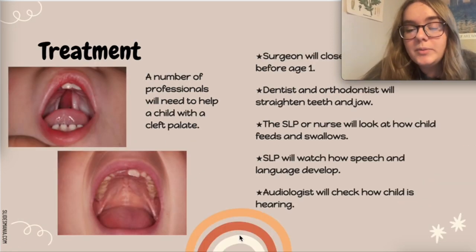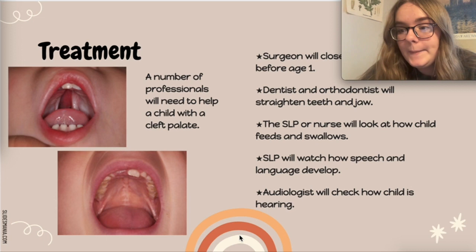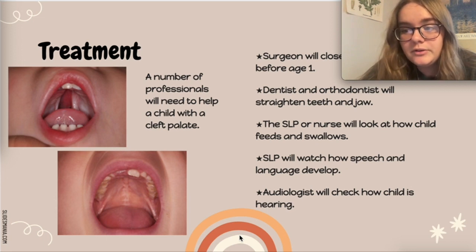Treatment will begin pretty much right after birth to help a child with a cleft palate, and there is a team of people that will help. A surgeon will usually be able to close the cleft before age 1. A dentist and orthodontist will straighten the teeth and jaw. The SLP or nurse will look at how the child feeds and swallows, and the SLP will also look at how speech and language develop, and then an audiologist will check how the child is hearing.